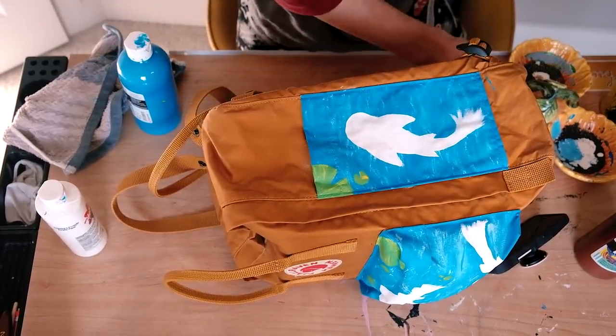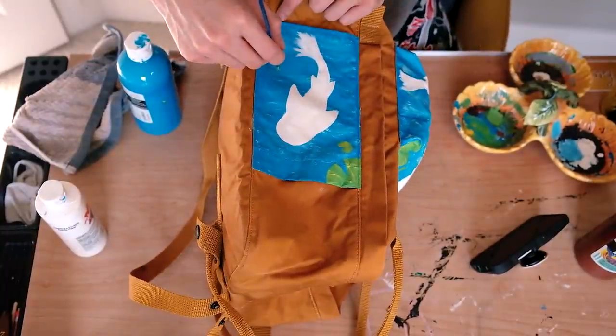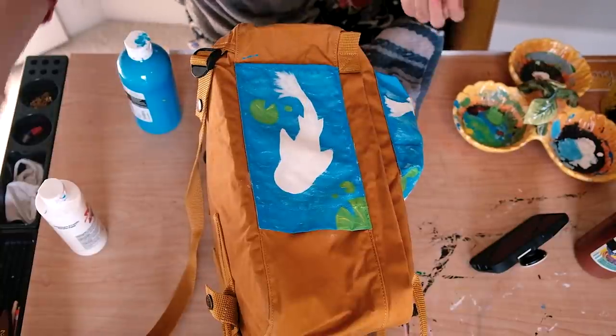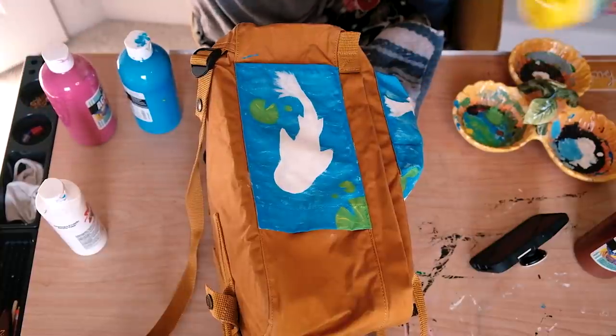Oh, that's cute. Oh, it's so cute. Maybe I'll do one here. You know what? I'm gonna keep it simple. I'm not gonna add more. This feels good enough. I don't have red with me. I only brought pink or magenta, I guess, orange and yellow with me.